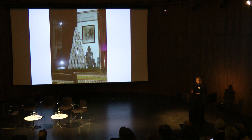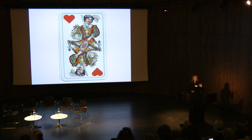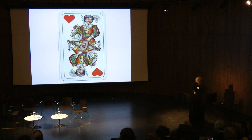And also, Freud liked to play this game of tarot, and he often had evenings where he played tarot. And Oliver Clegg did this house of cards in Freud's study, and we actually used quite a big size reproduction of one of the cards as an invite to the exhibition.